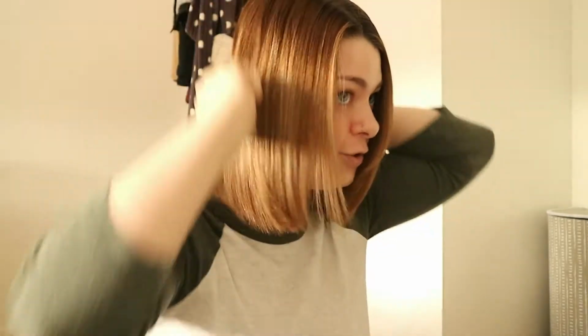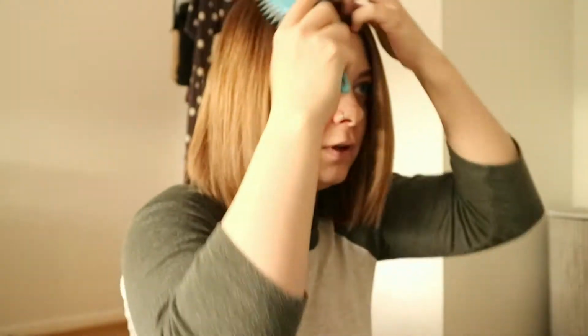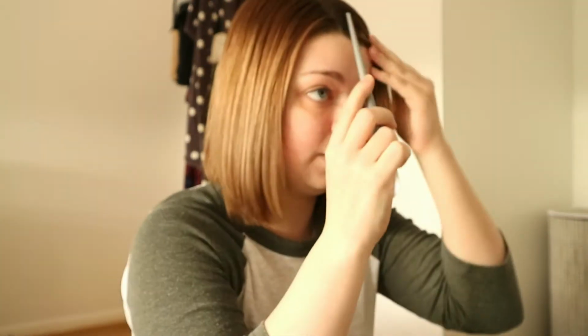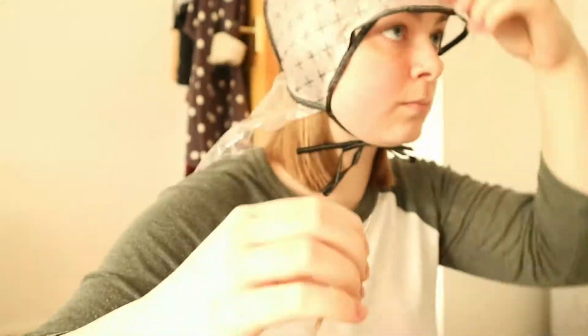We're going to get started. I'm currently just brushing through my hair, making sure that I don't have any knots or anything, because I did straighten it beforehand. I look a little bit like the girl from The Ring, making sure that my part is where I want it to be. I'm going to take the end of my brush really quickly and make sure that my part is completely straight, or as straight as I have it. So now we're going to put the cap on. I don't have any other product in my hair, no coconut oil or anything, so let's just get into this.